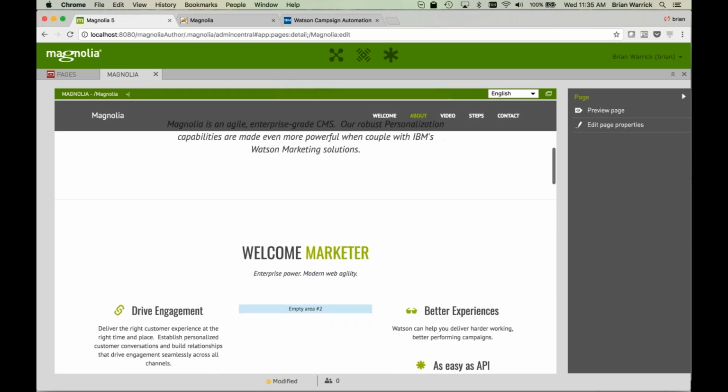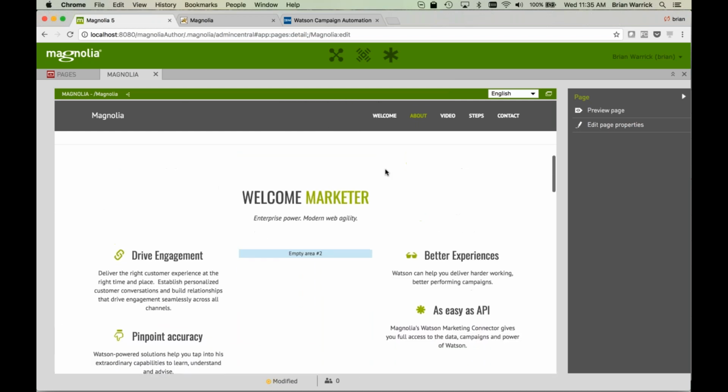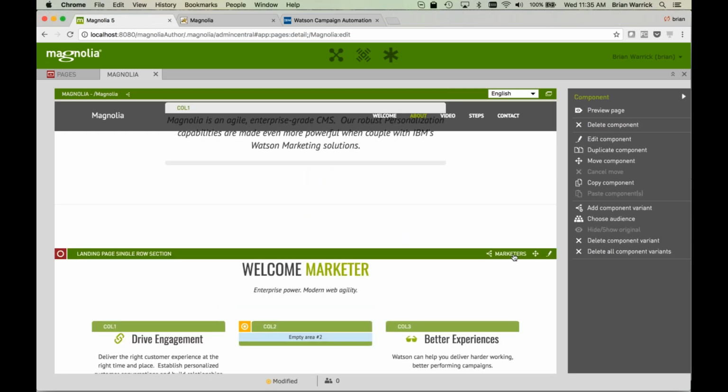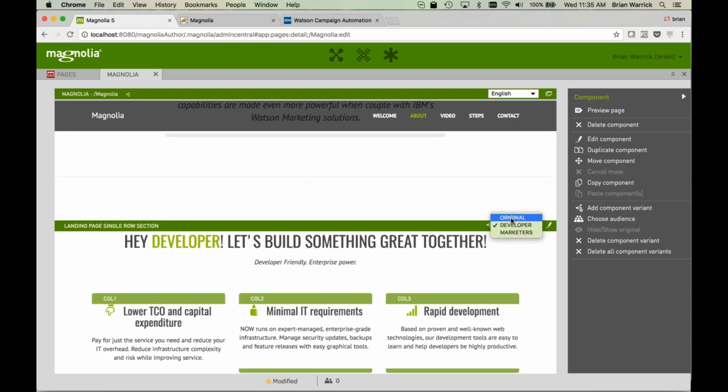So now I've got this empty area. I'm doing this on purpose so that we can see how Magnolia then displays the content form inside of the page, because I've left my column intact. Now that we've made our changes, we can see quickly here that it's showing me the marketer content, but I can also quickly switch back to my developer content to view that, as well as my original.